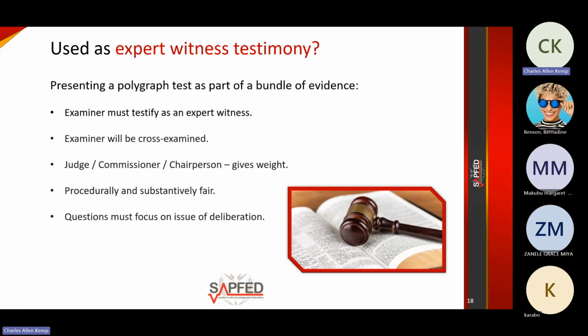So to present the polygraph as part of a bundle of evidence, the examiner must testify as an expert witness. This entails that the examiner is present during the arbitration or the deliberation session. The examiner must testify to his qualifications, what the technique was that he used, how accurate the technique is, how the process was conducted, what the questions were that were asked, how the person answered those questions, and what the expert finding of the examiner is.